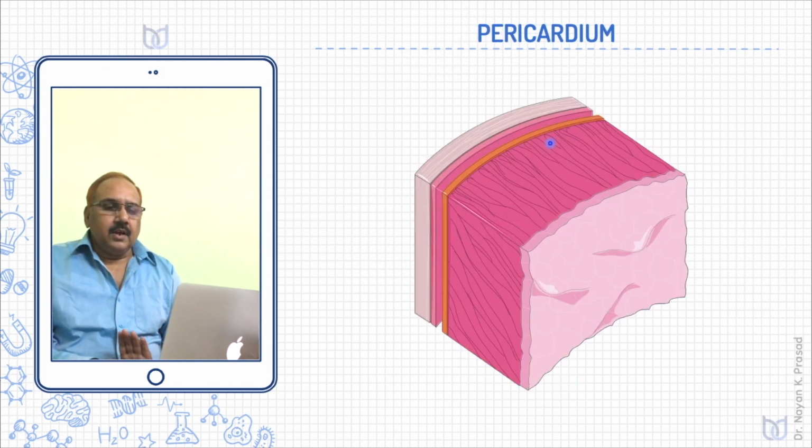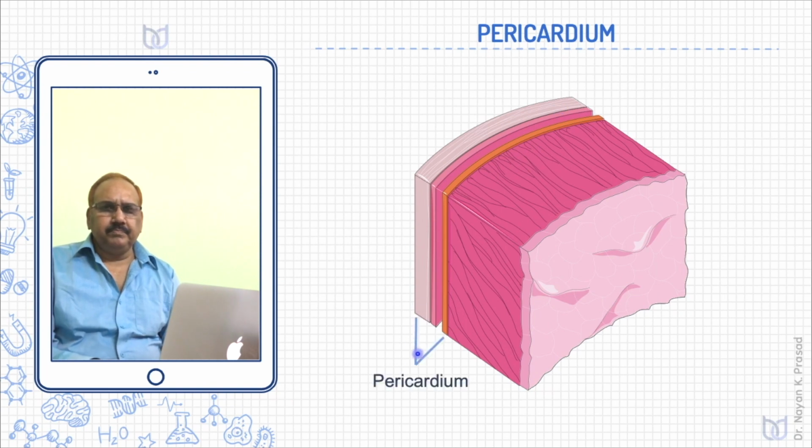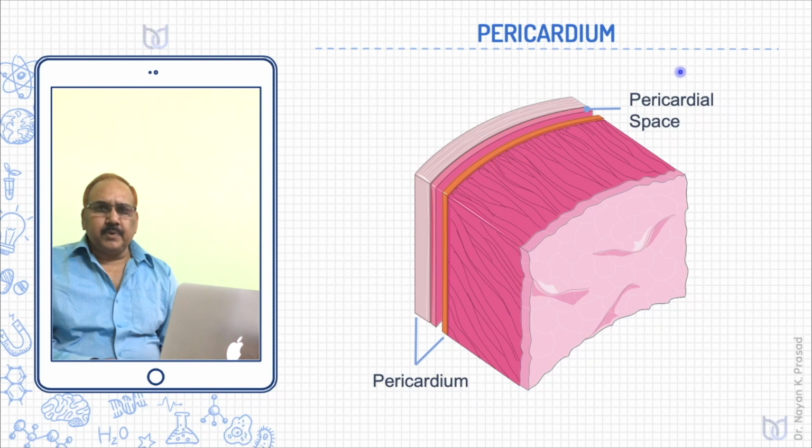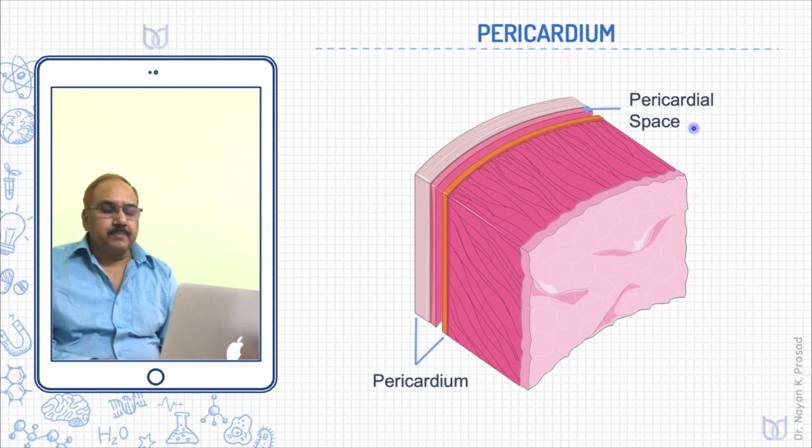The heart is completely enclosed by a transparent double-layered membranous sac called pericardium. The two layers of pericardium enclose a narrow space. This is called pericardial space, filled with a watery lymph-like pericardial fluid. As you may see in the diagram, the pericardium and the pericardial space. The pericardium and the fluid protect the heart from shocks and injuries and provide a free space for its working.